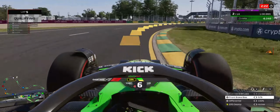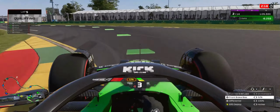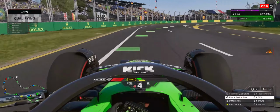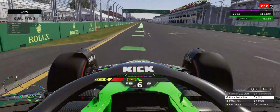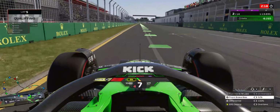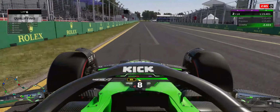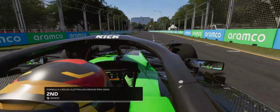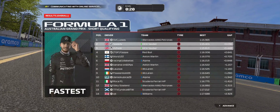We haven't lost any time. In fact, we've gained a tenth through there, but there's still probably a tenth on the table, since we just haven't managed to properly make that corner on any of our runs. But anyway, good last couple of corners, which is going to give us a 3/10 improvement, and this is going to be close for pole. It is a 4:01, and we miss out on pole by 36 thousandths of a second.